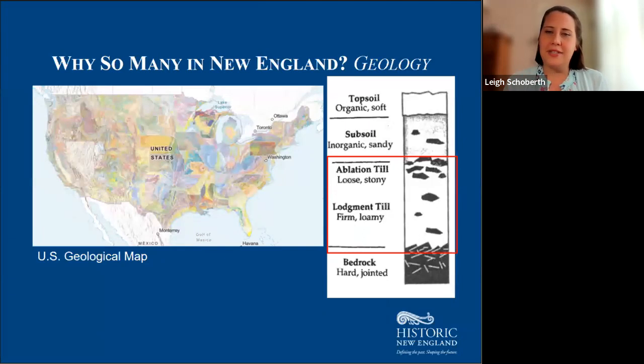The second factor is the geological formations. This is the types of stones that we find in different parts of the country. As the glaciers formed, advanced, and eventually retreated, their immense weight ripped up the bedrock and soil that was incorporated into the glaciers and eventually deposited as till.